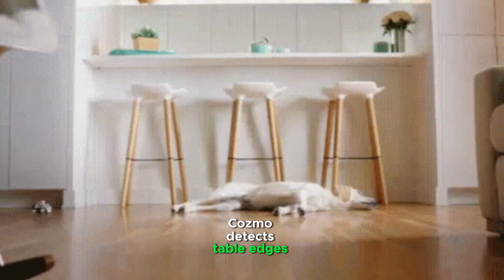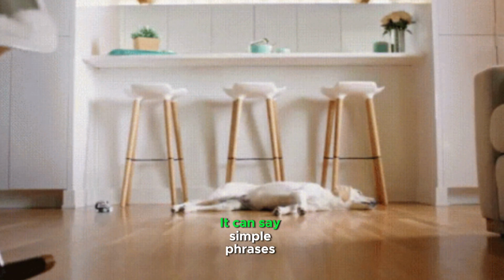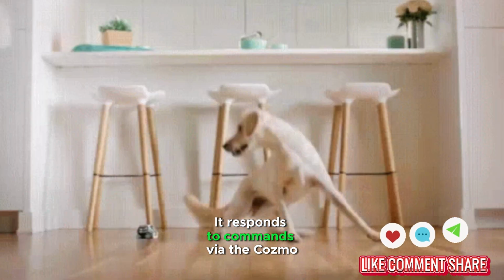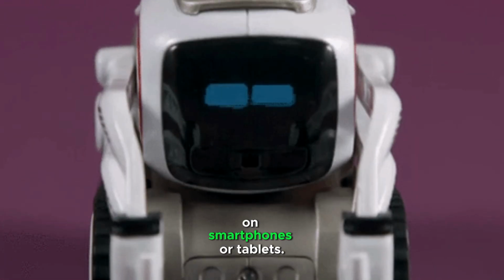Cozmo detects table edges and avoids falling off. It can say simple phrases using a robotic voice. It responds to commands via the Cozmo app on smartphones or tablets.